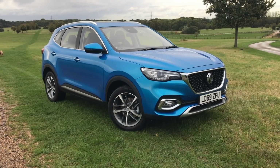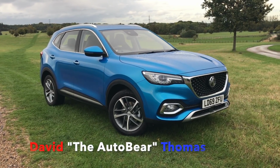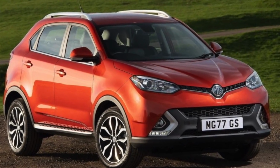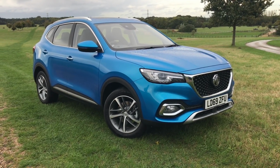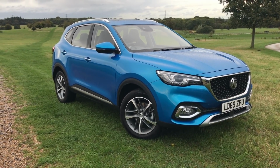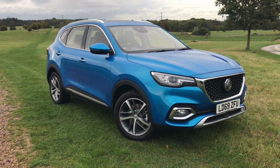So welcome everyone to the launch of the all new MG HS. This is the flagship that MG have just launched, and it is replacing the GS SUV. So this is an all new car. They've now got 4 models in their range, including the ZS and the ZS EV, along with the small 3 hatchback, and I'll put a link up to those review videos at the end of this video. So let me take you through the new HS.